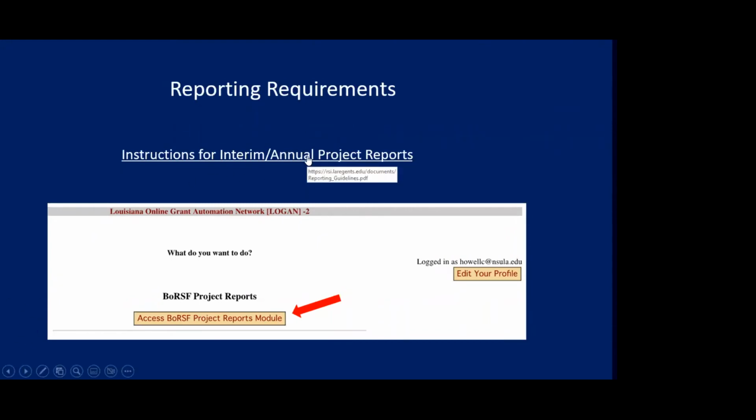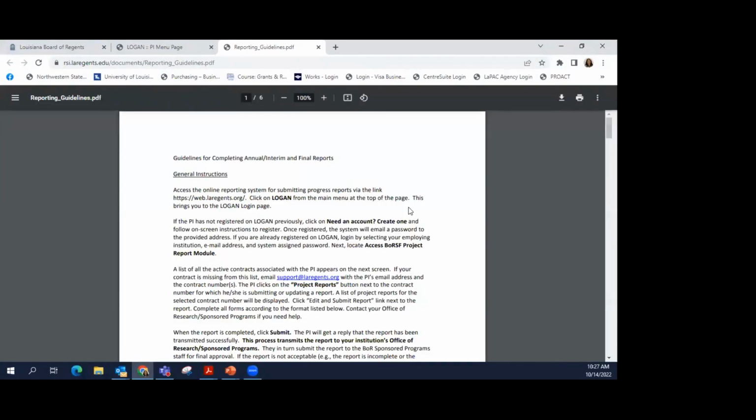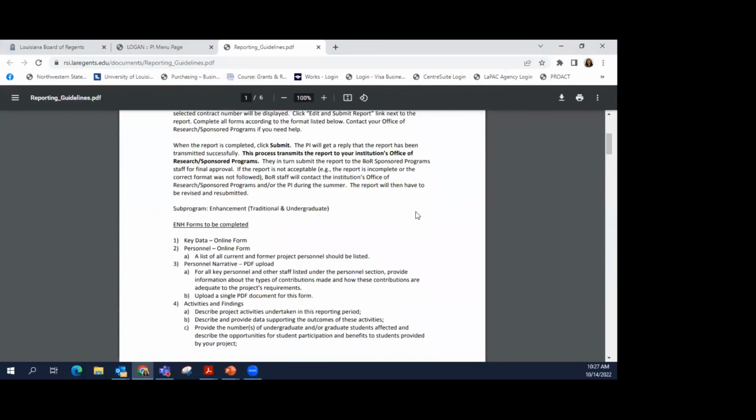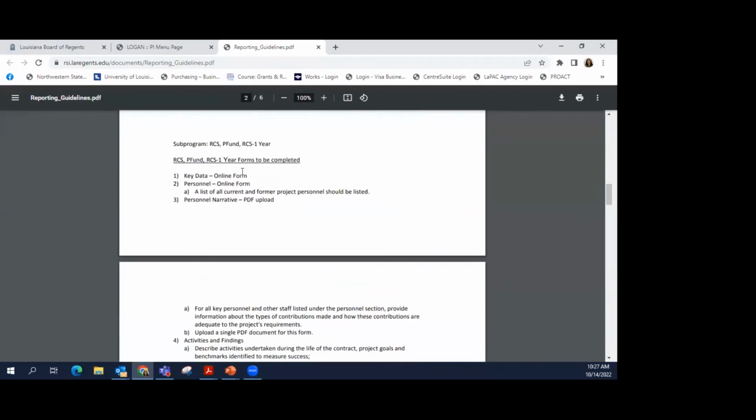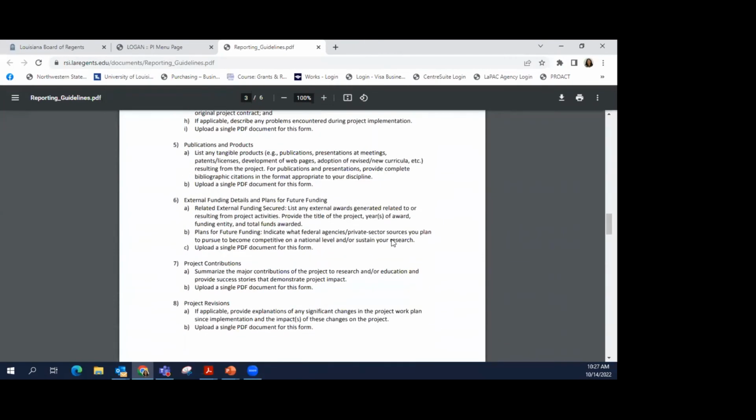So this link is going to take you, if you noticed on the first page when you log in, the very first section is for handling your reports. I think we mentioned that. And each page in there is going to have instructions for these reports. We get this a lot because you can't get these instructions unless you're in Logan. If you go to the pages, it gives you very detailed guidelines on doing your annual, interim, and final reports. It's going to tell you what the sections are, what forms you have to upload. There's several pages, and it gives it here for the RCS program, the other program reporting also.